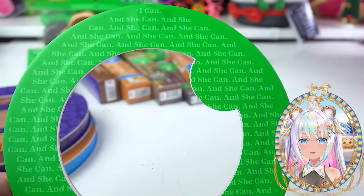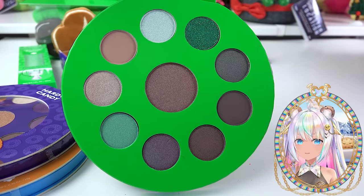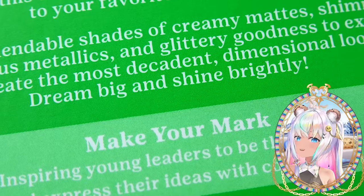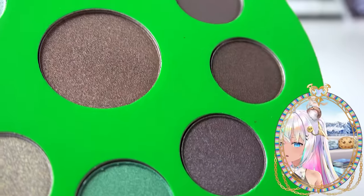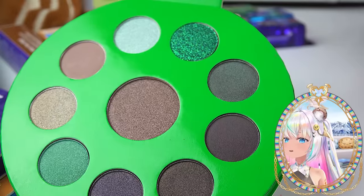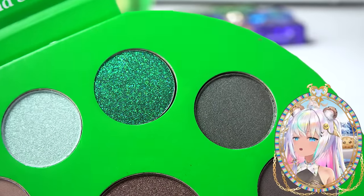I like the little message on top. It just says, she can, I can. Such a good message. You can do anything. Dream big and shine brightly. I think it actually smells like a Thin Mint cookie too. This actually has a cookie smell. I did think the colors were gonna be a little bit more chocolatey. It does have a really nice green pressed glitter in here.